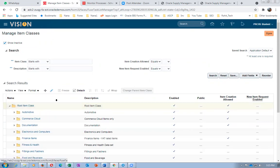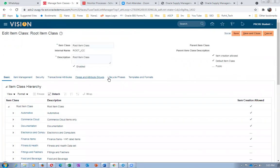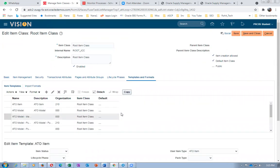Now click on edit, go into the space, and then go there. I will now go to the template directly. It's all explained fully in my training. You'll understand it. Now go to the template. Let me query the template of outside processing, and then I will create my own.